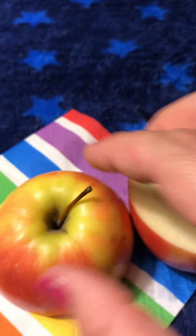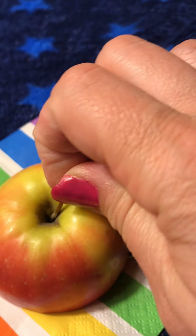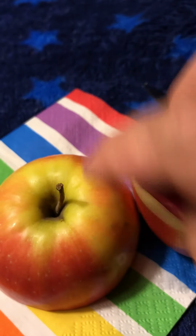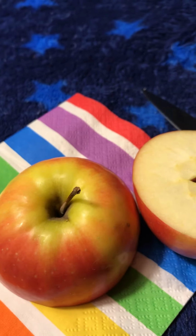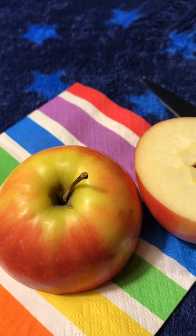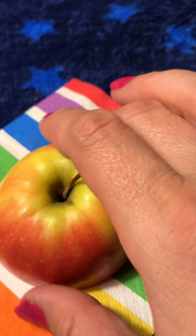When I was a little girl, we used to take the apples and we used to twist the top, and with every twist we'd say a letter of the alphabet, like A, B, C, D, and we'd twist the core and we'd see what letter we'd end on. Sometimes we could go all the way to Z without the core breaking off. That's what's kind of cool.